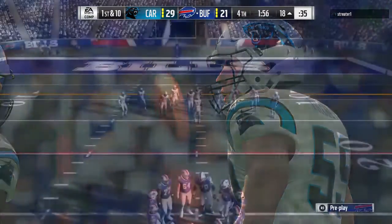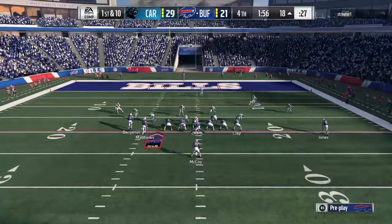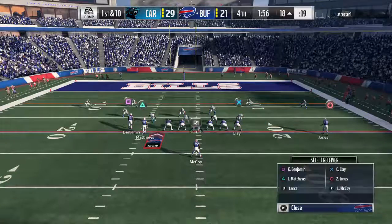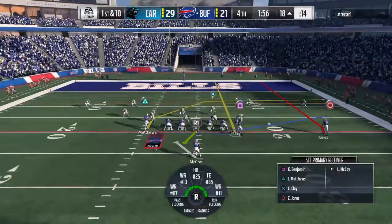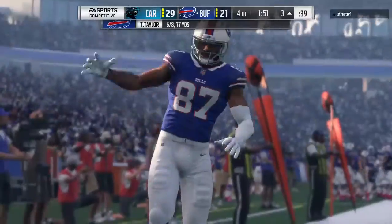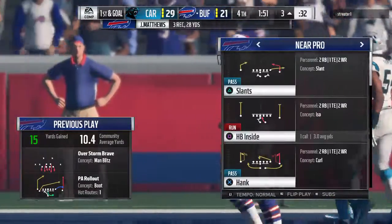Red zone opportunity. Flex round. In motion right is Benjamin. Back to throw. Eluding the pressure right. That is caught inside the 5. And out of bounds all the way down at the 3. 15 more there, and they're on a roll. It's another first down.